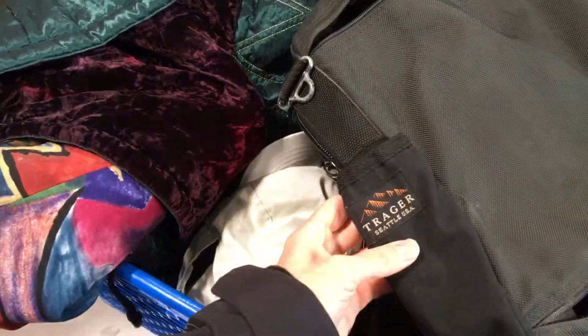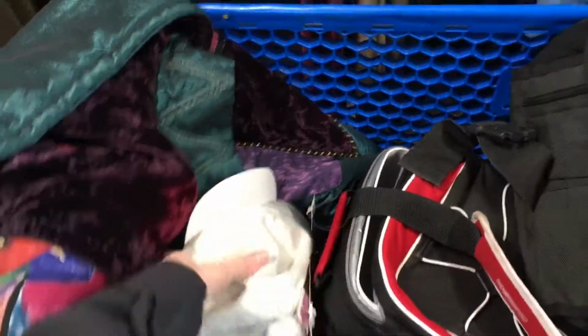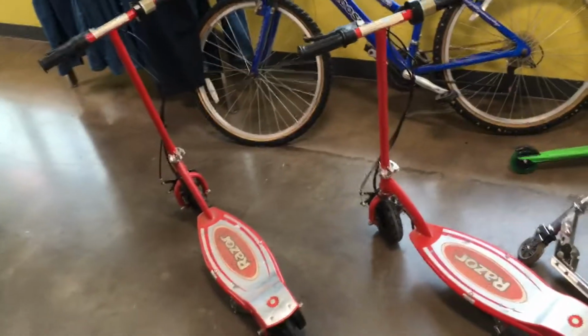Not too familiar with the brand. Traeger Seattle, so I figured I'd check that out. This I might use for work, for the day job. And as far as shoes, it was kind of crowded, but we only found these two. We're gonna check the comps here in a little bit, but I still gotta go through the rest of the jackets there. And electric scooters, nice. Are they electric? I don't know, probably not.